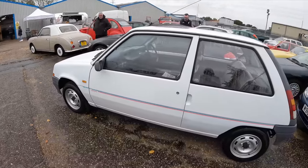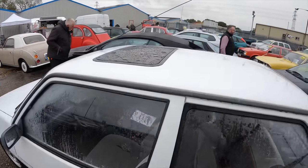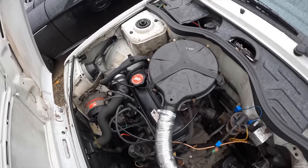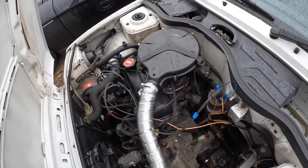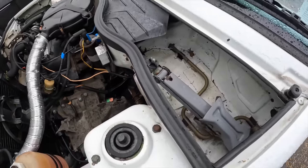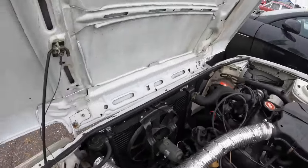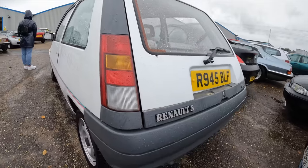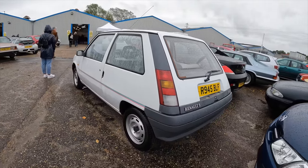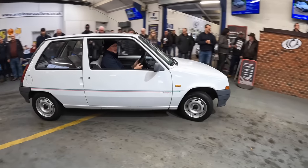I've just been walking around it and I haven't found one blemish on the paintwork. Really nice, including the sunroof. There is the little 1.2 engine. It's barely been run in at that mileage. And also good to see that there's no signs of rust or rot around the engine bay and the bonnet, looking fairly clean. That's quite a rare car now, considering how few Renault 5s are left on the road. Now the estimate is £2,000 to £3,000.